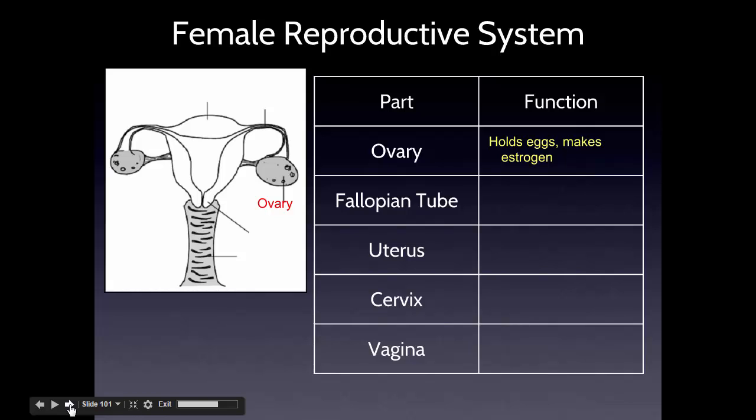Yeah, because in the ovaries at birth, all of the eggs are already there, and no new eggs are going to be produced. So what happens is they're sort of stored there in the ovary, and then after reaching puberty, one egg starts to mature every reproductive cycle, but no new eggs are produced. They're all there from the beginning. The ovary also makes estrogen, the female sex hormone.